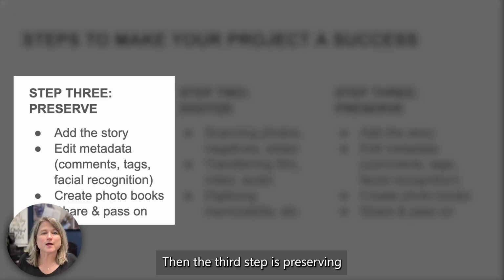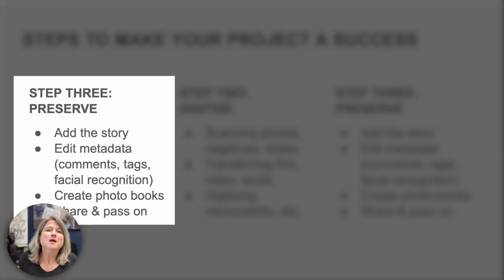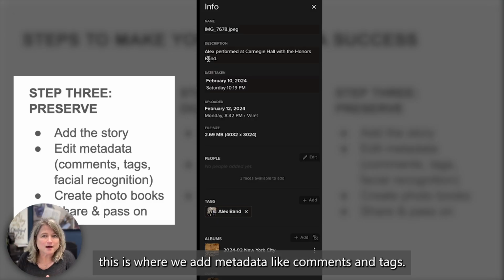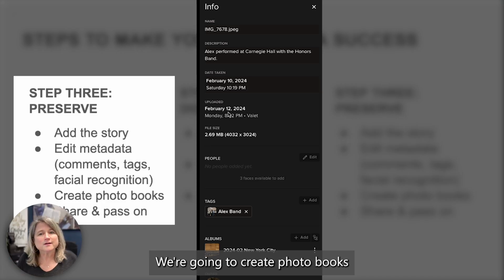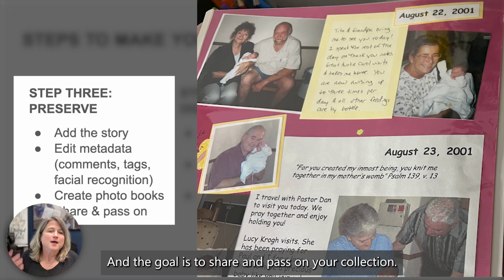Then the third step is preserving your stories and your memories. In this step, this is where we add metadata like comments and tags. We can use facial recognition. We're going to create photo books potentially, or slideshows. And the goal is to share and pass on your collection.